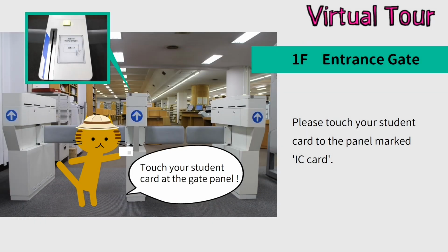Here is the entrance gate. Please touch your student card to the panel marked IC card. Touch your student card at the gate panel.